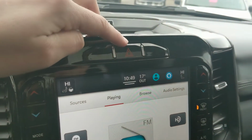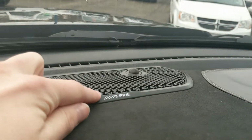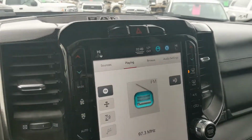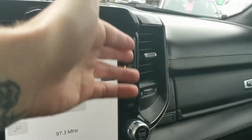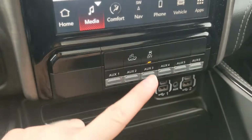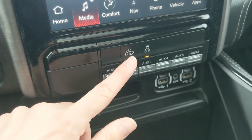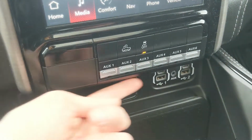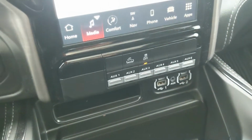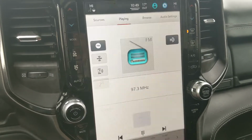Up above you have your hazards, 12-volt power outlet. You do have a premium Alpine sound system, so your audio is going to sound pretty decent. You do have your physical climate controls on either side of the screen as well. And moving down, you have your cruise control for rougher terrain, traction control shutoff, 6 auxiliary switches here, which can be wired up to whatever you please. Shifting into reverse, you do have a backup camera, so you can see where you're going, of course.